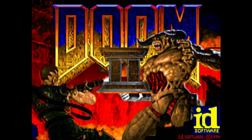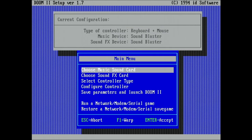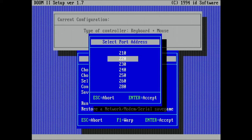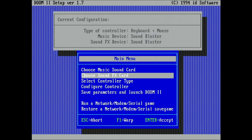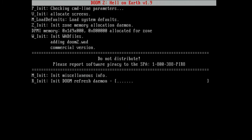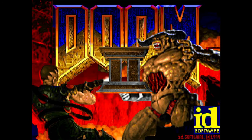Let's start with Doom 2. The game has a dedicated configuration utility where you can select from several soundboards. The Sound Blaster 2.0 is not specifically listed. However, it is the last revision of the original Sound Blaster, and therefore compatible with the original device. Similar to the original Sound Blaster and the Sound Blaster 1.5, version 2.0 also uses a single-channel 8-bit digital-to-analog converter, and the output is limited to mono signals only.